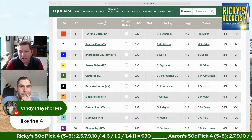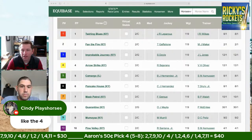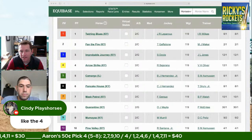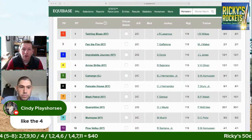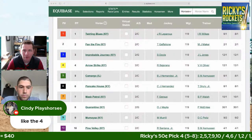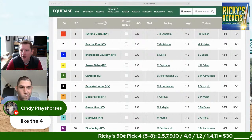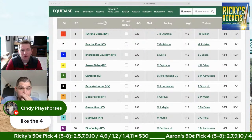Speaking of crops, Cindy likes the 4 Arrow Strike. This horse is by Cupid out of a Bodemeister mare. So 2 horses that had success in their day of racing on the Oaklawn Park 3-year-old series. Cupid, a Rebel winner, Bodemeister, an Arkansas Derby winner. 4's a first-timer. Vicky Oliver, the trainer. Rafael Bejarano going to be aboard. What did you think of the 4?